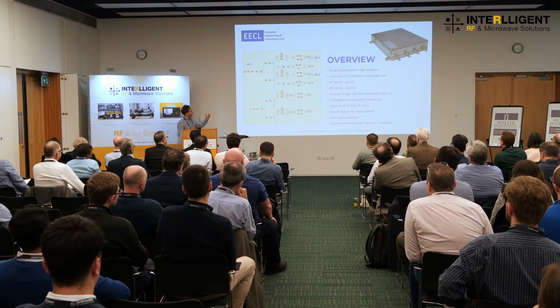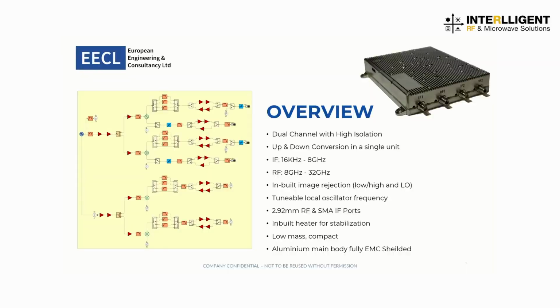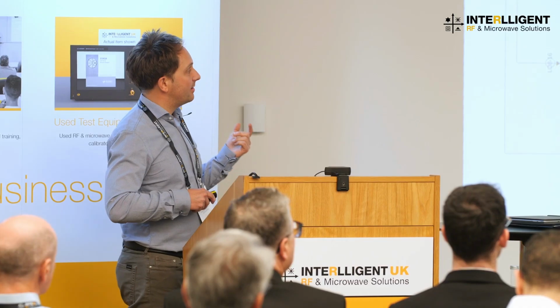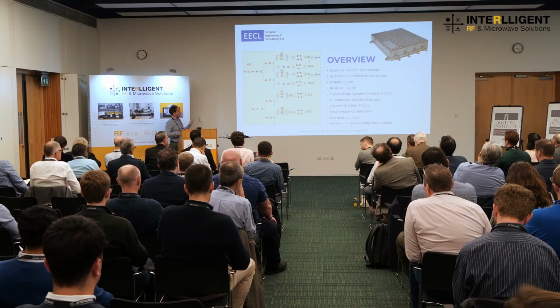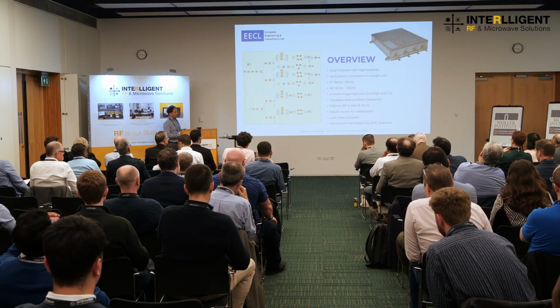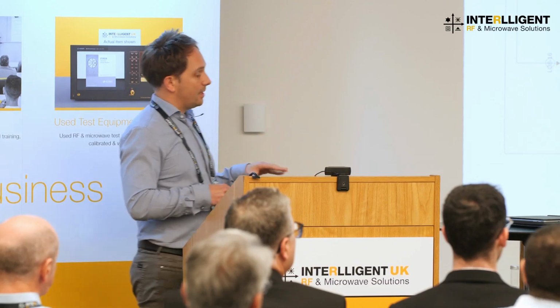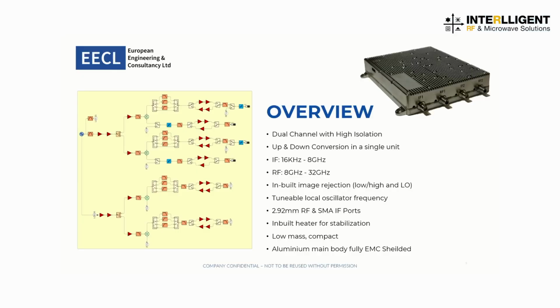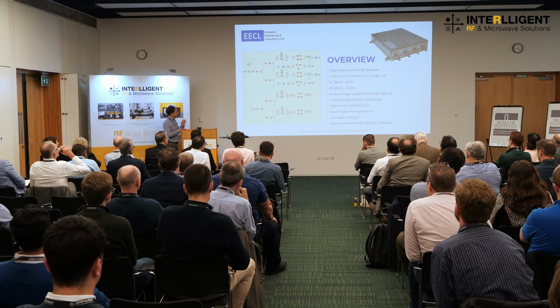So we've got our commercially available dual converter, which is essentially 1 local oscillator split driving 4 mixers. We've got back-to-back amplifiers and image rejection, so this could be up, up, down, down, up, down, down, up, fully configurable, with gain control, oven stabilized, so we can have an IF of 16 kilohertz to 8 gigs, an RF of 8 to 32 gigs, inbuilt image rejection for the LO and the unwanted sideband, and the LO is completely tunable with low phase noise. With the inbuilt heater, there is zero drift. So essentially, this little box enables you to take any IF signal and up convert it to anywhere between 8 and 32 gigahertz with ultra low phase noise, and you can do with it what you want. It could be a VNA extender or reflectometer or anything like that, and that is available commercially.